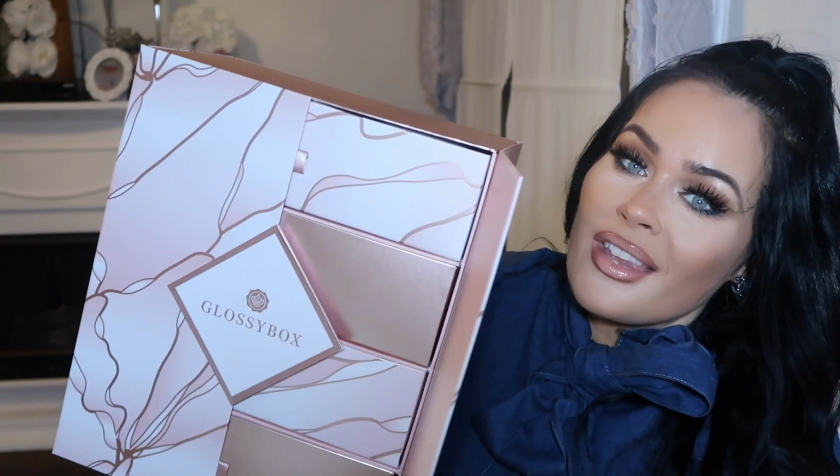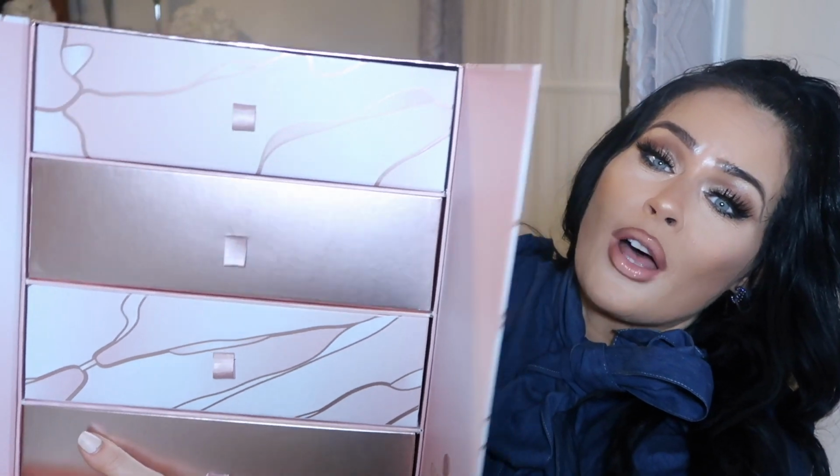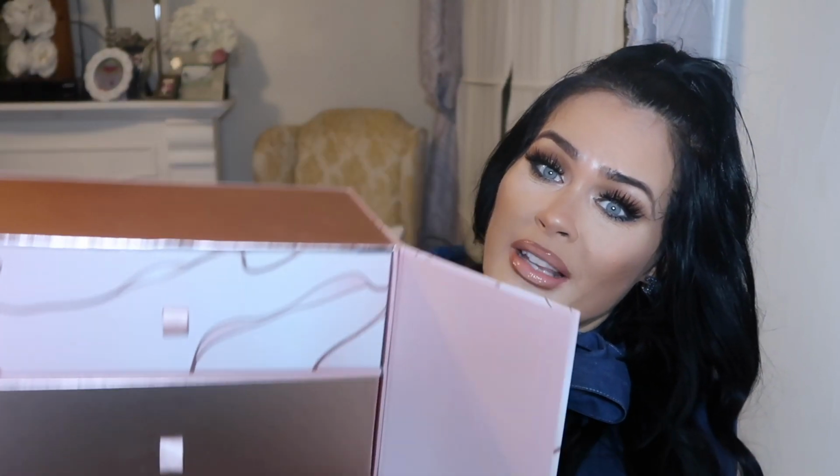I cannot get over how gorgeous this box in itself is. And then you just go ahead and open it up and it's so beautiful. I mean, you could keep your makeup brushes in here, your lipstick, your makeup basically when you're done unboxing and taking everything out. Let me go ahead and reach right in.